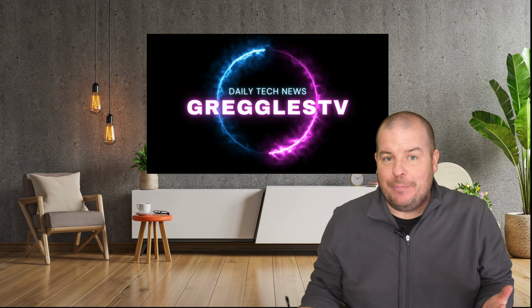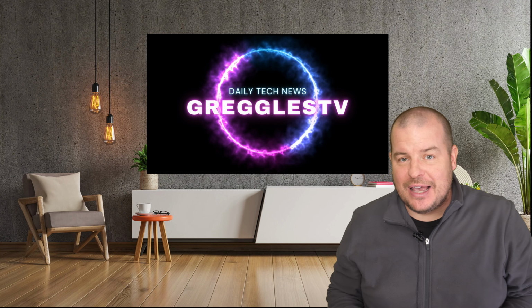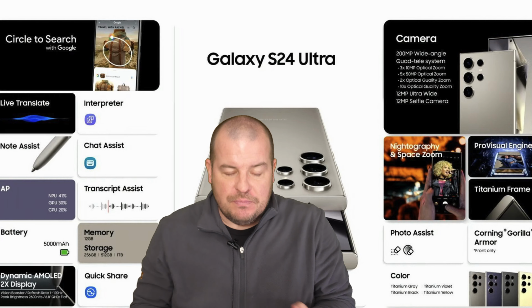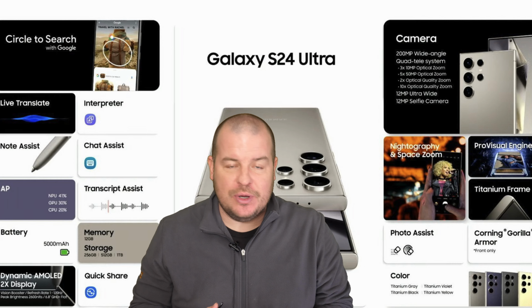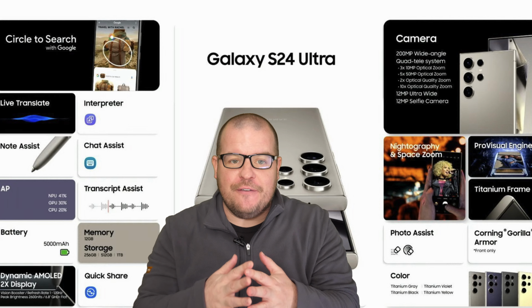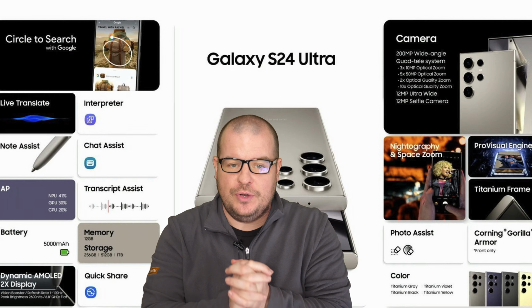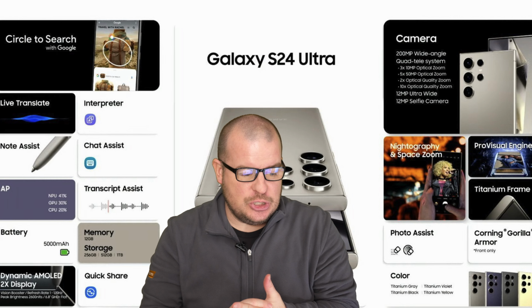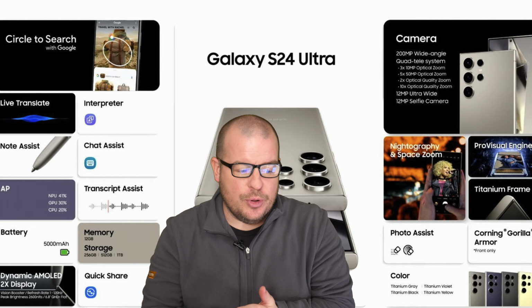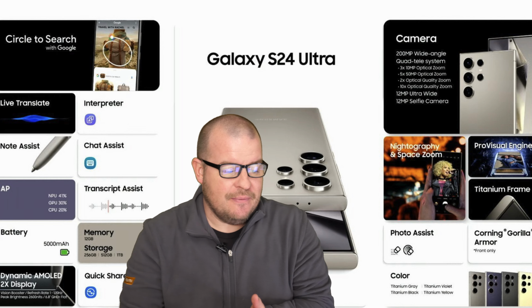We've got a couple of big stories for you, and we're just going to dive right into them. The first one has to do with this little graphic that you can see on the screen right here behind me. It's not showing every single feature, but a lot of the features that have been improved and are coming to the Galaxy S24 Ultra. I kind of wanted to just go through it, and you tell me in the comments down below which one you think is the best.